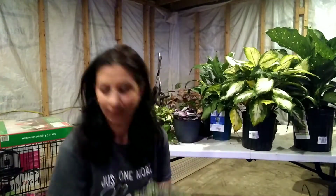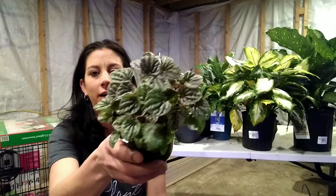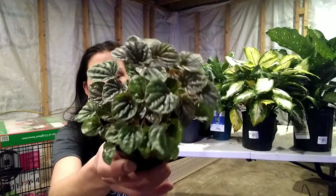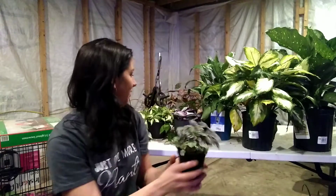Let's see. You always have to pick up some small ones that you've not had before. Sorry, I drank too much coffee this morning. My hands are shaking. But look at the light purples in there and the silvers. Absolutely gorgeous.